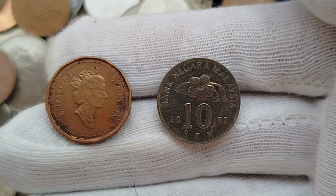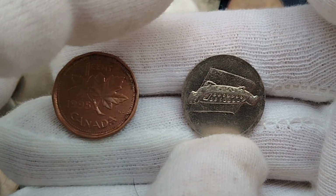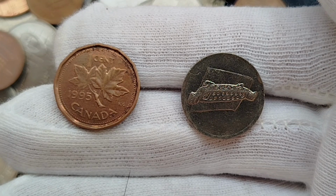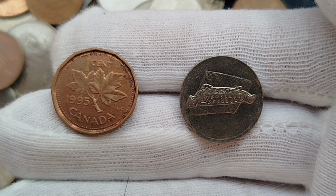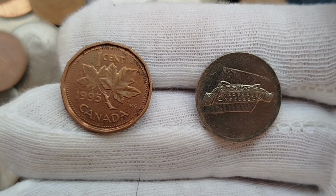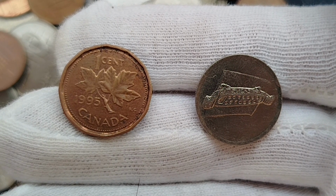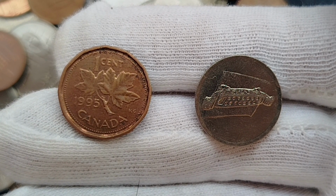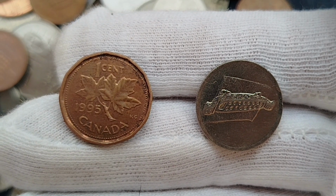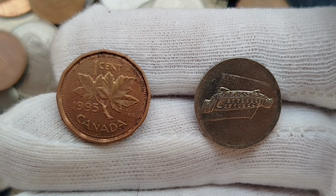Conclusion: what these coins teach us. In the end, these coins teach us that even the smallest pieces of metal can carry enormous historical, cultural, and emotional value. The 1995 Canadian 1 cent tells the story of colonial heritage, artistic tradition, and the march of time. The 2002 Malaysian 10 sen speaks of national pride, cultural resilience, and modern identity. By comparing these two, we don't just learn about two countries. We learn about how nations express themselves through the tiniest tools in our pockets. And that, dear viewer, is the magic of coins.